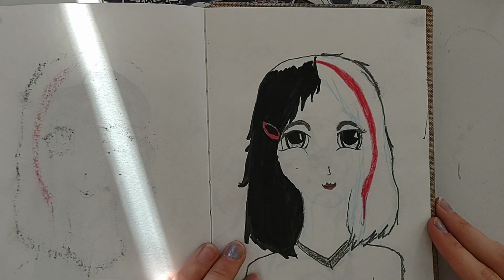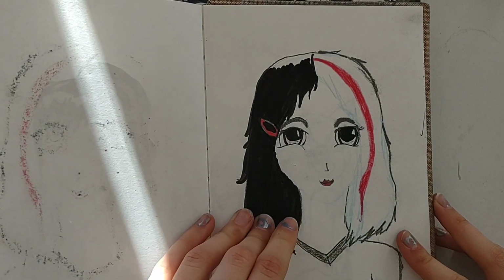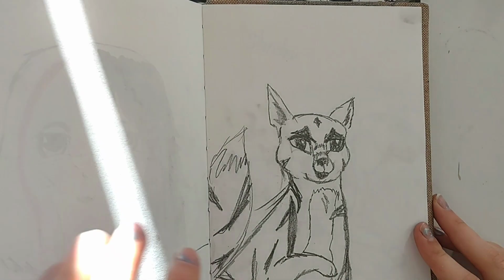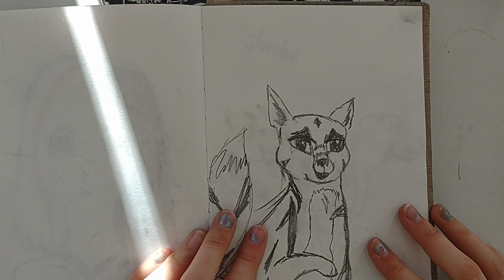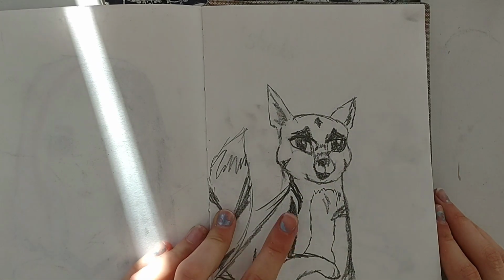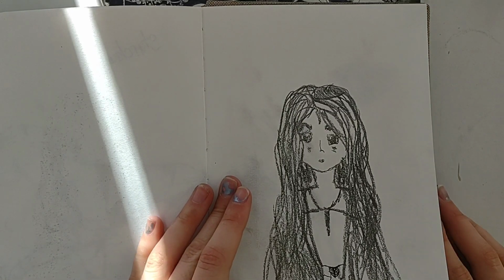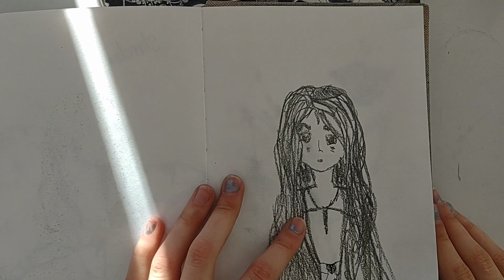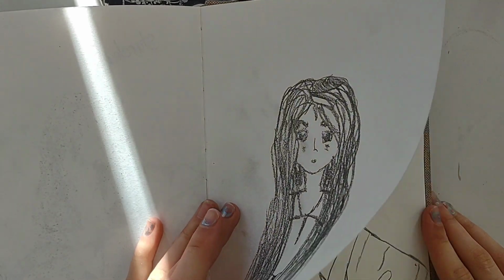So this was trying to be Samara, my sister. Didn't work. I think this was supposed to be Leaf Star again, but yeah, again, my art style is absolutely horrendous. I don't know if I did this one, honestly. I think I did, but it was just a random princess.